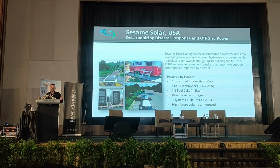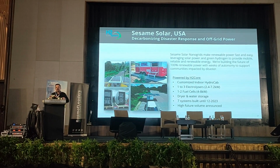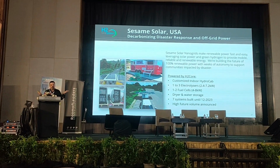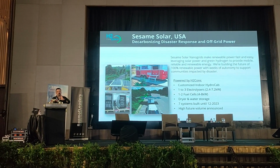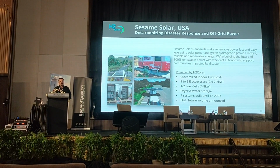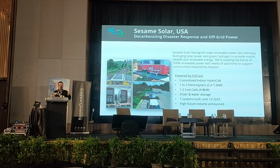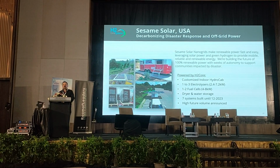So in America, if you have a disaster, everything's out for a week. So you need to be able to provide communications, control, medical services, and you can only get there usually by your Ford F-150 towing a trailer, and they build systems around that. And again, hydrogen is used to range extend the batteries that are being charged by solar. The big difference, because the target is the military and emergency services, is that the hydrogen is stored in metal hydride, not in cylinders.